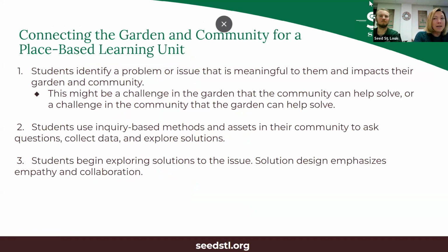Okay, and finally, maybe you've got all that down and you're ready to just design a unit using all place-based education, or all of these principles, that's connected to the garden. Dean's going to go over in just a minute a few great examples of things you could do if you want to start from scratch and create a garden-based place-based unit. But one way to approach it is just thinking about these three points.